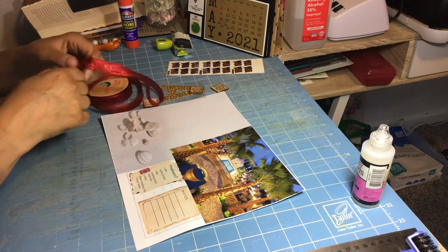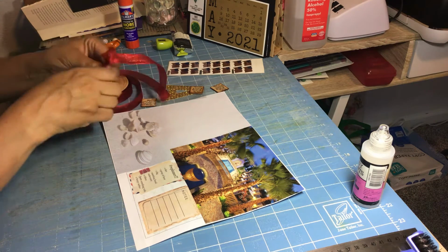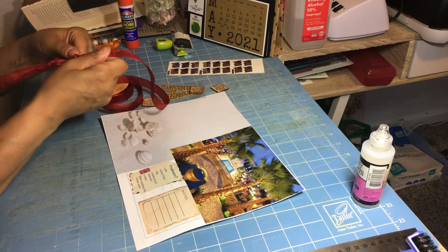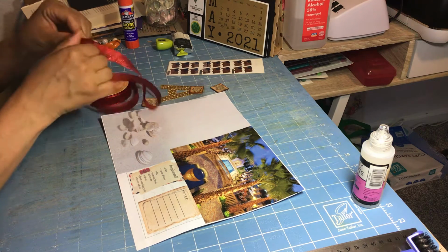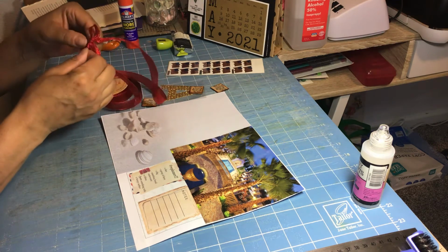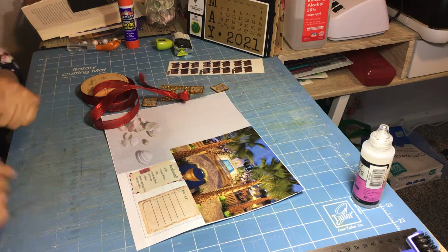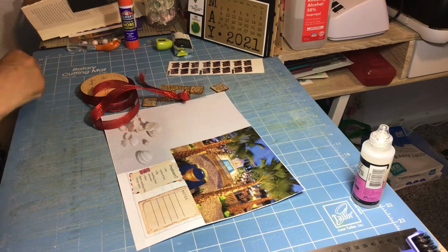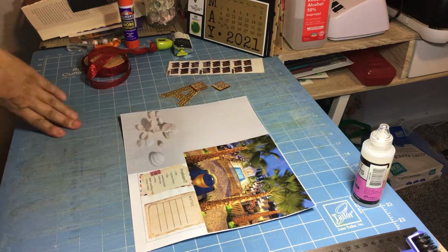So let's see here. I don't want it to be too big. I just want a little small one. That's not too bad. Fluff it up a little bit here. Okay, there we go. That's not too bad. Now where are my scissors? I don't know where my scissors are. Doggone it. Oh man. Alright. Be right back. Sorry, hold on a second, guys.